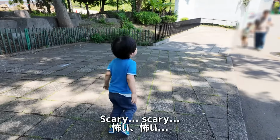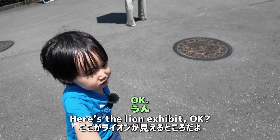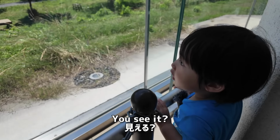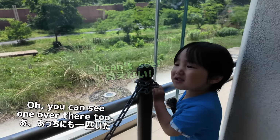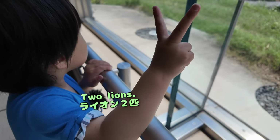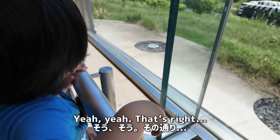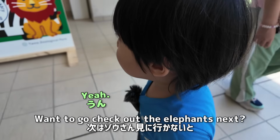All righty, here's the lion exhibit, okay? Let's go meet the lions, come on. Hey, look, I see one on the road over there. You see it? Oh, you can see one over there too. You see that bus, right? And then there's a lion right next to it. Two lions. Oh, you see two lions, yeah? Yeah, that's right.